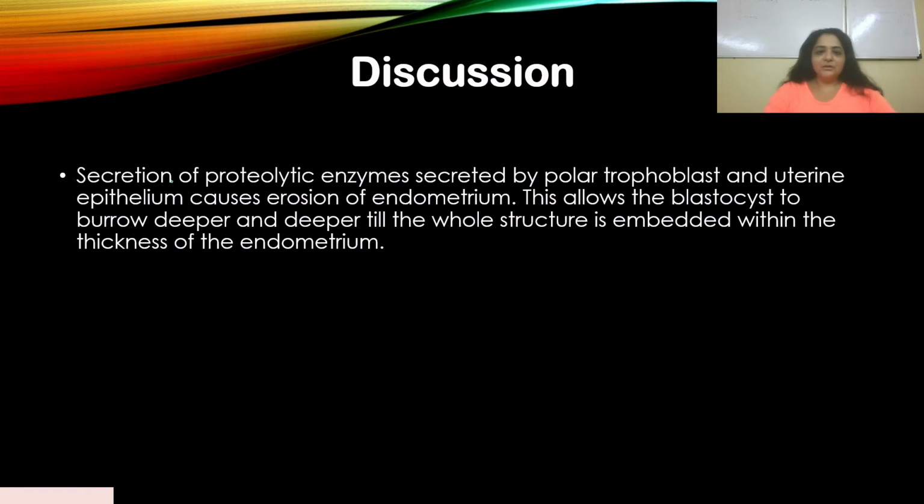Now, proteolytic enzymes secreted by the polar trophoblast and the uterine epithelium cause erosion of the endometrium. So there are some proteolytic enzymes which are secreted by the polar trophoblast and the uterine epithelium, which cause erosion of the endometrium. So now it has to move in, it has to erode into that endometrium wall.